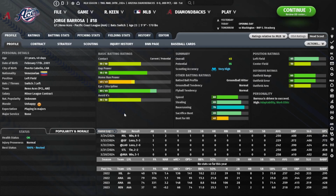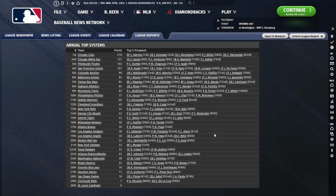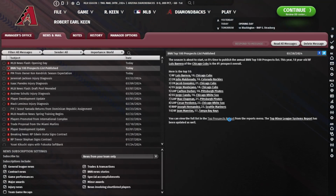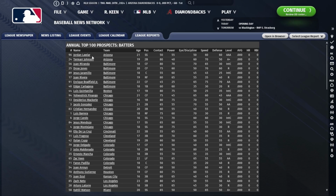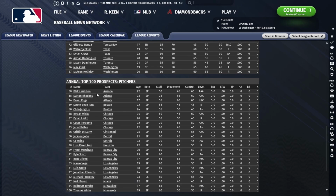And since the top 100 prospects list has been published, we are going to take a look at the top minor league systems as we are not looking too hot. The 23rd minor league system in baseball. Our top guys are Termar, Blake Walston, and Jordan Lawler. Looks like those are the only guys we have on the top 100 list. Jordan Lawler and Termar here in the top 100 batters, and then in the pitchers, it is just Blake Walston. So yeah, we only have 3 guys who are top 100 prospects.